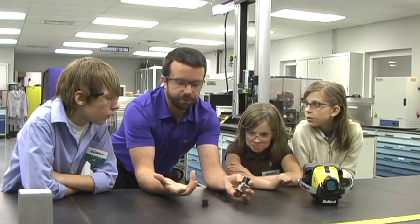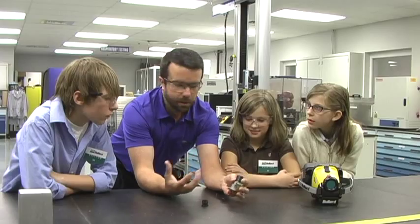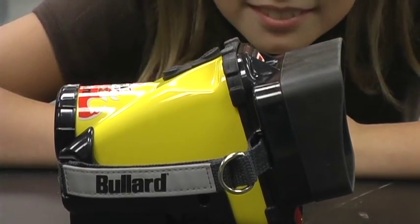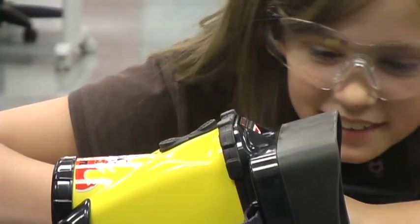Heat is actually a form of light. It's just a form of light that you and I can't see. So the sensor in the camera is just like our eyes. It just senses different colors of the rainbow.